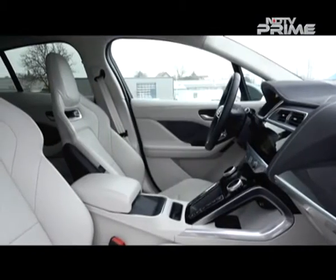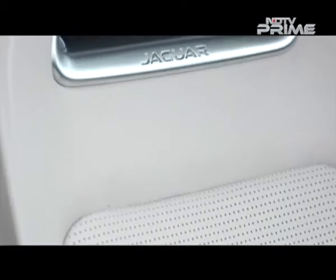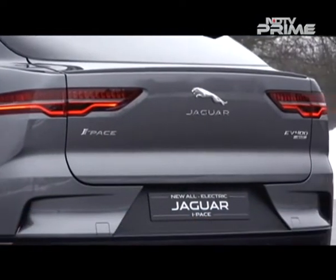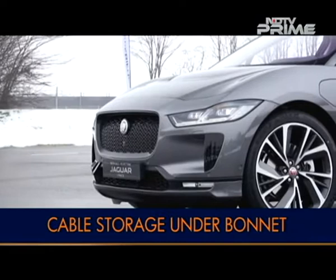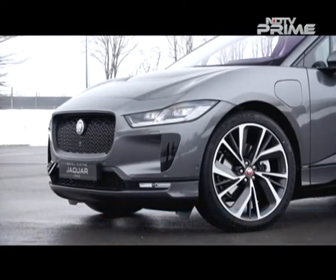The floor will feel a bit high, but you get used to that driving position fairly quickly, and you can adjust the seat to your liking. The boot is a surprising 656 litres, and that is expandable to 1453 litres with the rear split seats folded down. The little 30 litre space up front, under what you think is the bonnet, can be used to store the charging cables.